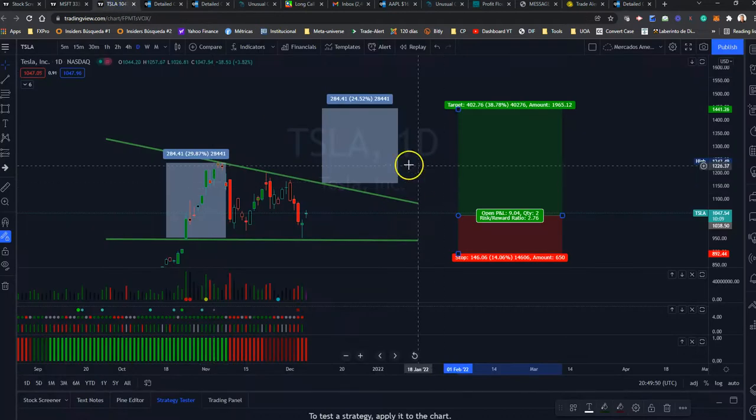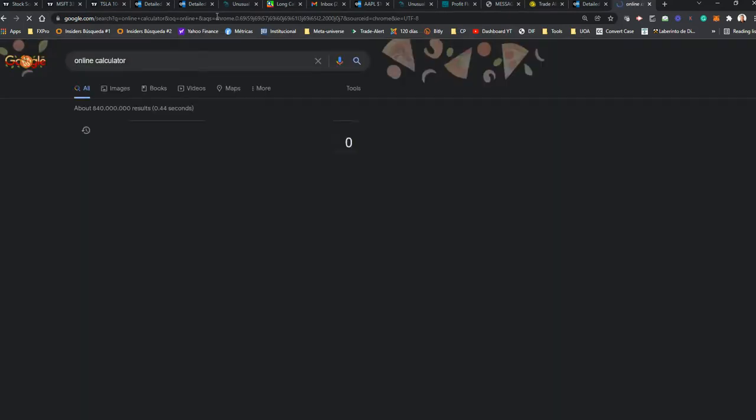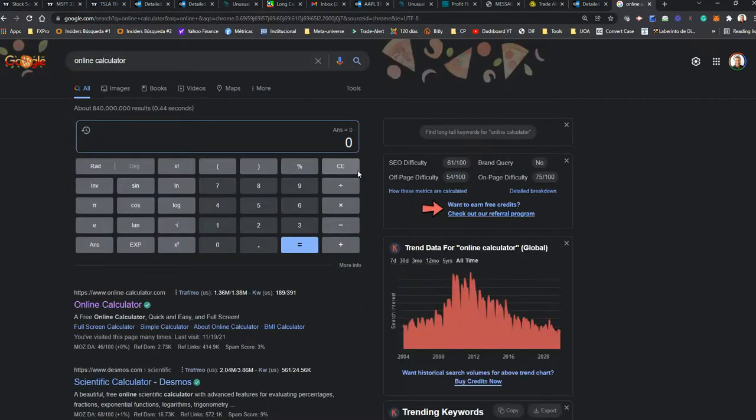Now, think about this. Remember, if you want to buy 100 shares of Tesla, that's going to cost you close to $100,000, right? Let me just double check. We're just going to review that real quick, give you hardcore numbers. So it's $1,044 times 100 shares. You need $104,400 to buy 100 shares of Tesla.